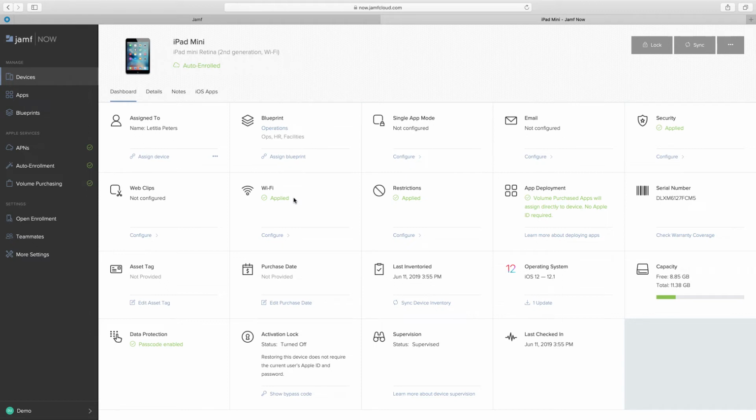But in terms of inventory, it's nice we pull the serial number right here. So we've got that fully accessible to our admin to know what that serial number is. I can check my AppleCare warranty coverage on apple.com to see if it falls under AppleCare, which is another great tool to use. We can see if it was purchased on a specific date. So if you're using a lease or you want to refresh iPads every 2 years or your iPhones every year, you know when it was purchased and when it's time to upgrade, keeping you up to date on the most recent hardware. We also can pull operating system information.